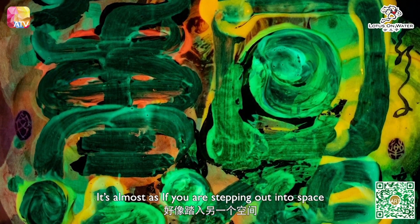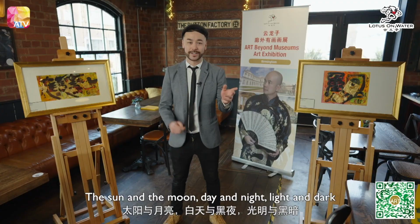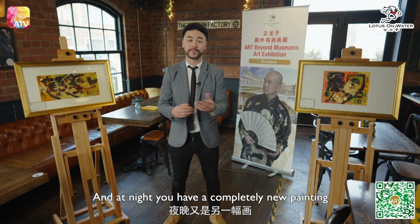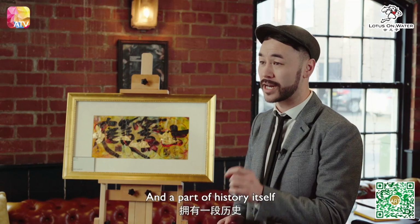It's almost as if you're stepping out of space or into a dream world. Different colours and a completely different painting within itself, reflecting the title perfectly. The sun and the moon, day and night, light and dark. Again, a very unique painting, and arguably you could say in the daytime you have one painting and at night time you have a completely new painting. So this is a very unique part of the collection, and it could be yours for your own private collection and a part of history itself.